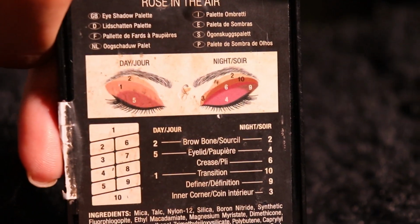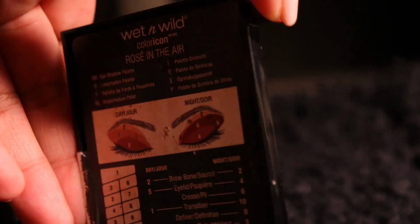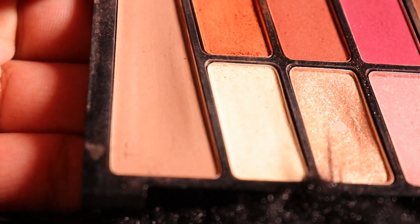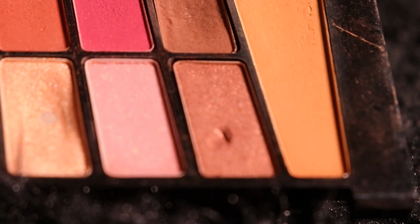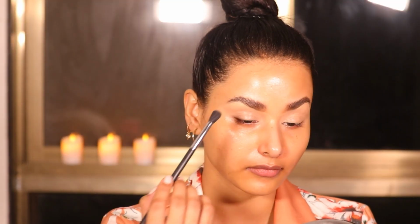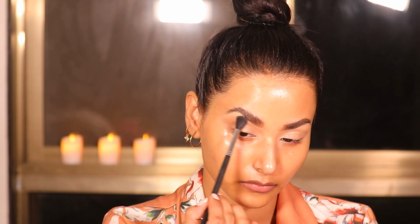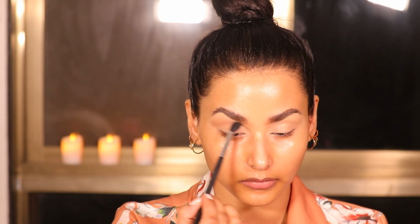Next up is my favorite everyday palette. It's affordable, it has all the neutral shades, it has a cool tone transition shade, it has a warm tone transition shade, and it looks beautiful. So I'm starting with the cool tone transition shade. It gives a very nice shadow to the crease. It mimics the shadow of the face.